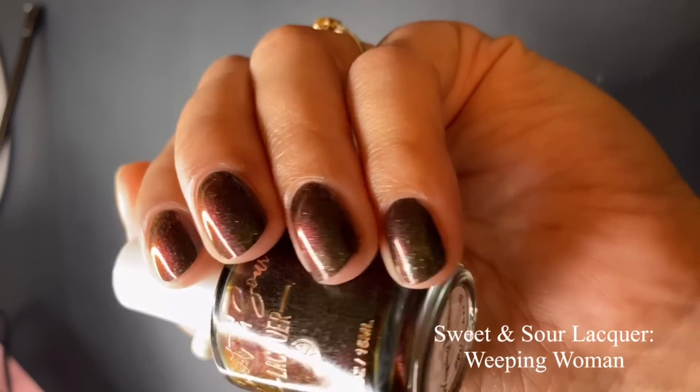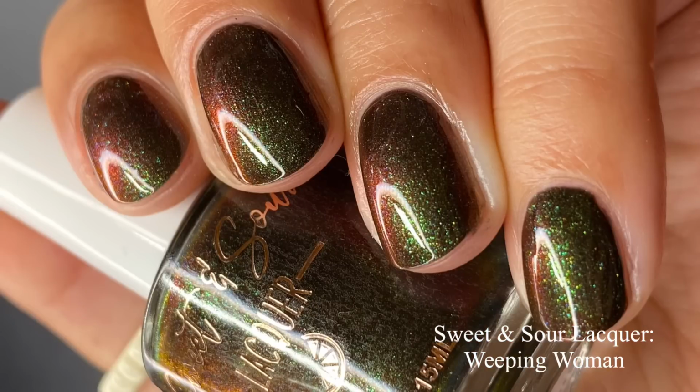It's a beautiful polish. Pictured are 2 coats of Sweet and Sour Lacquer Weeping Woman with a glossy top coat.